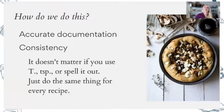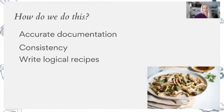In current trends, most of the time writing things out like ounces and teaspoons, even though it does take up more space if you're printing recipe cards, which we're going to talk about in just a minute, it is helpful for a consumer that may be inexperienced with cooking. So there's no confusion there for what that means. So just make sure you have that consistency and you're doing the same thing each time.